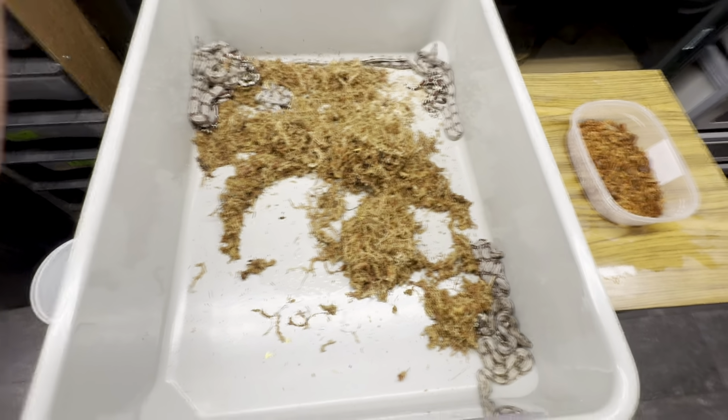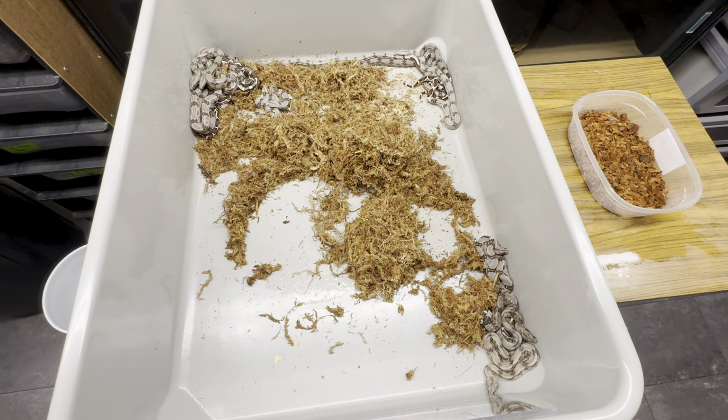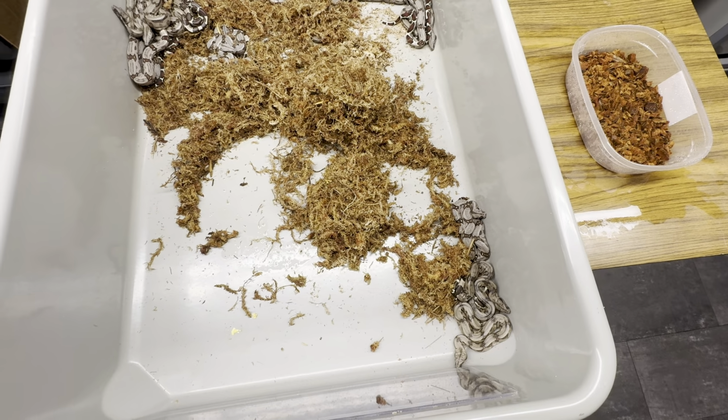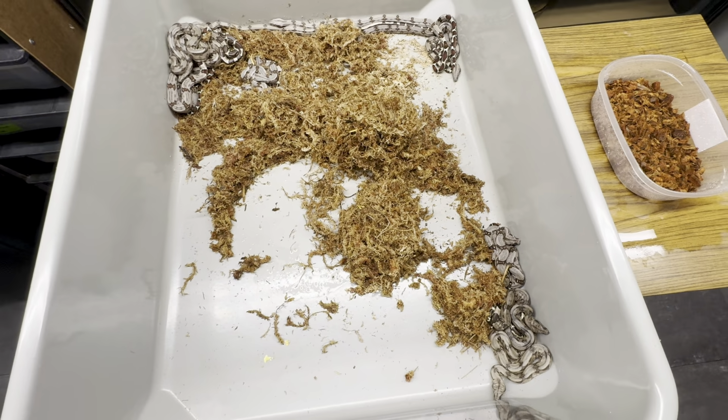All right, guys, today is October 21st, and these boas are 9 days old. Yesterday, none of them had shed, and today, half of them have shed. So that's a really exciting day. Obviously, the birthday is the most exciting day, but when they start shedding, this is when you get a really good look at their actual colors and patterns and what you're going to get out of the litter.